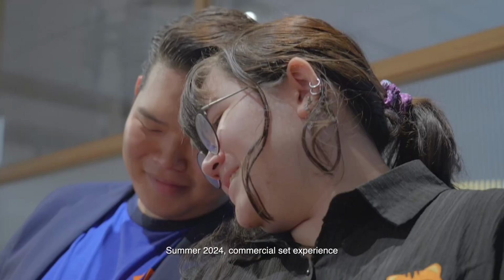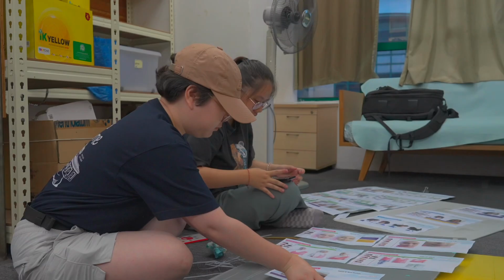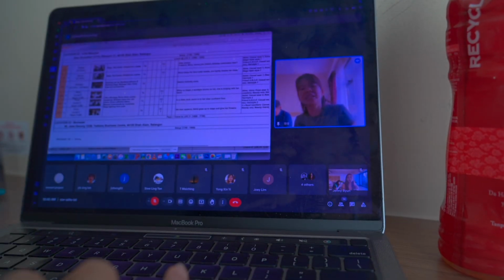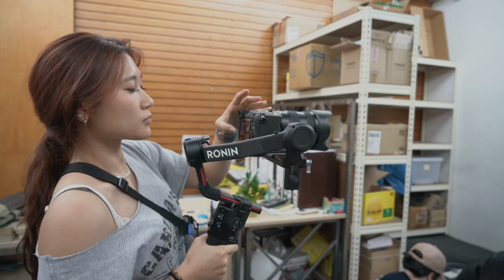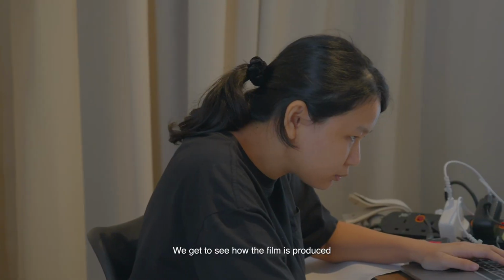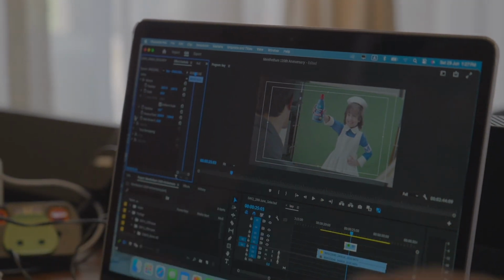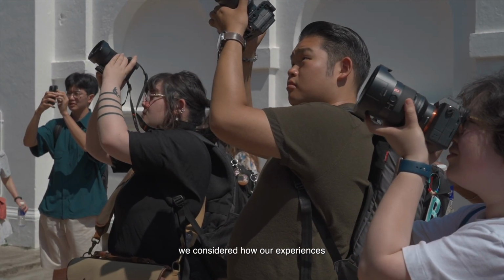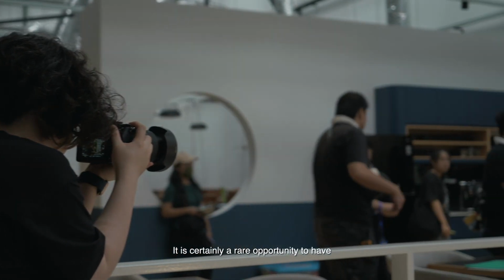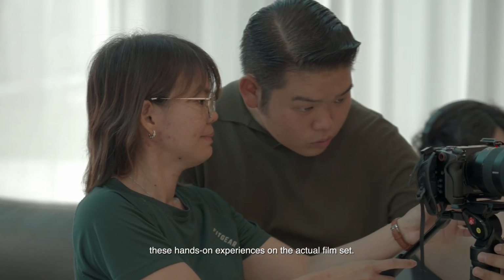Summer 2024 commercial set experience allowed us to be involved in pre-production, production, and post-production. We get to see how the film is produced from beginning to end. While we filmed, we considered how our experiences can be vividly captured through the camera lens. It is certainly a rare opportunity to have these hands-on experiences on the actual film set.